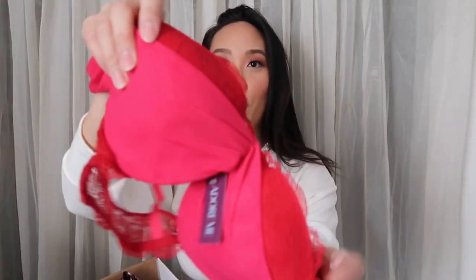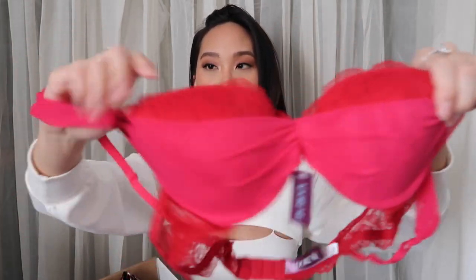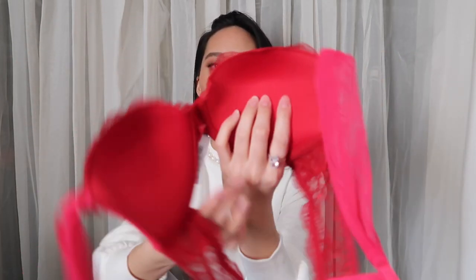And it also has a really cool detailing up in the front here with the mesh paneling that's the same as the straps over just a lace cup. These are also push-up, but it's a very light push-up, so this will be really nice to wear for those days that you need a little push. And it also comes with the matching bottoms, which look like this.